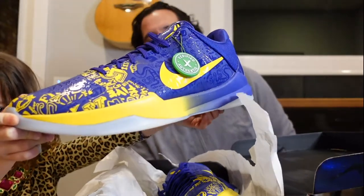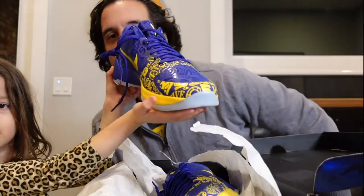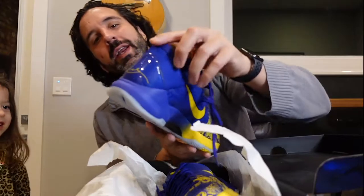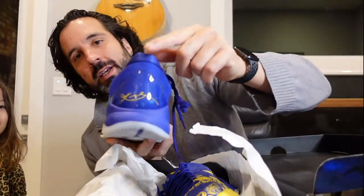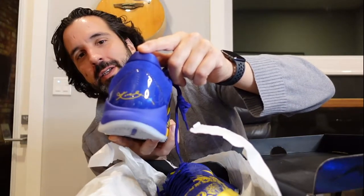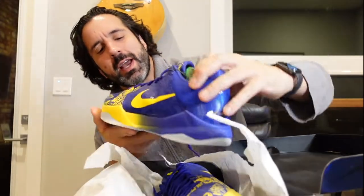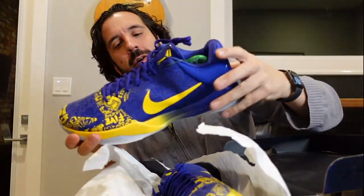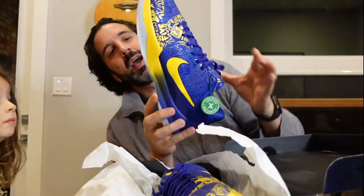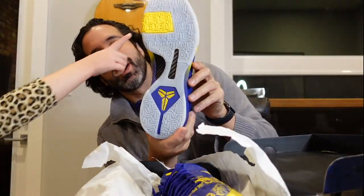Kallea's giving you an up close look at what these shoes look like, and a 360 view. And here, Kallea, this is one of the cool things. Right here, you can see the Kobe Bryant signature on the back. So this is actually signed by Kobe Bryant. And it just has a really nice yellow swoosh. I just like the design. When I first saw these, I was pretty excited about it. And you see the grip, you got the little Kobe shoe logo on the bottom.